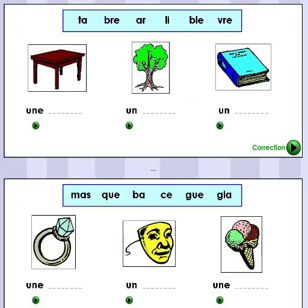So une bague. Une bague. Un masque. Un masque. So remember that you don't pronounce the final E's at the end of the word. So you're only going to hear mas and then some k, masque. Et une glace. Same thing.